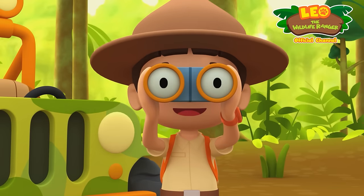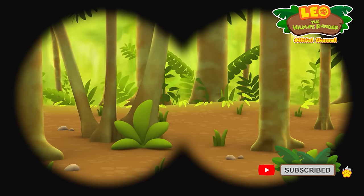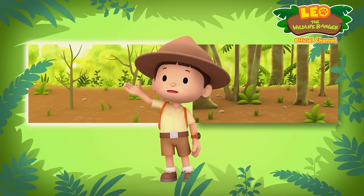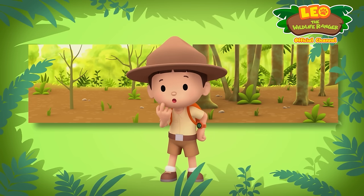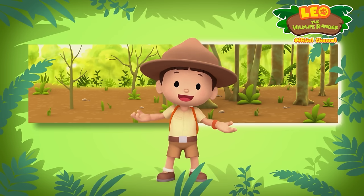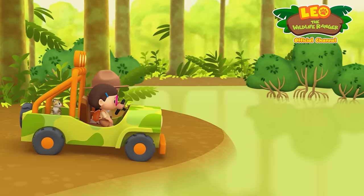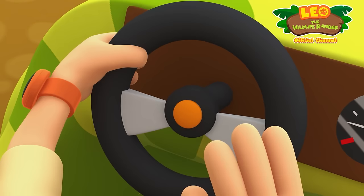Let's see what we can find. Here are some short trees. And on this side are a lot of tall trees with leaves and shade. Do you know where we should go? Over there are some short trees, and over there are a lot of tall trees with shade. So where should we go? There? That's right. We need to go to a place with lots of tall trees with shade, because clouded leopards prefer to hide in them. Let's go. It looks like we have to cross the river to get to those trees.